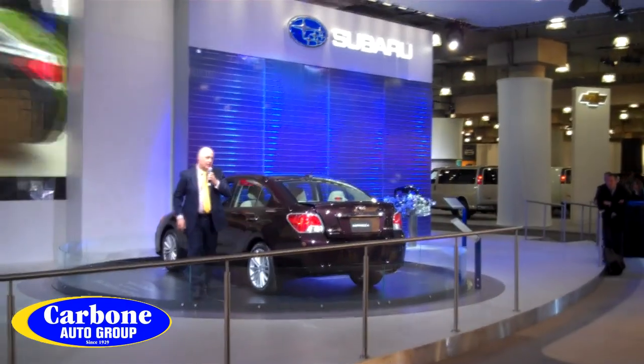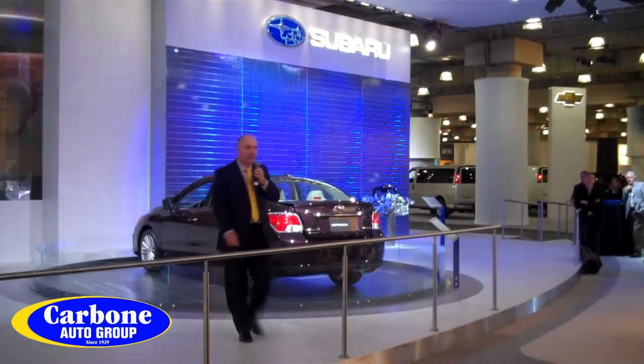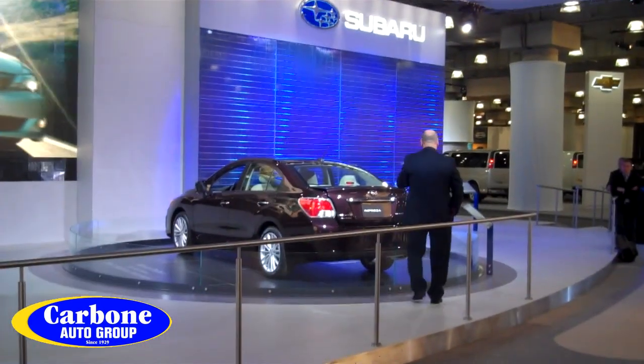So the CVT combined with the 2-litre engine now gives 36 miles per gallon on highway, 31 around town. It's really impressive. I mean, there were guys upstairs screaming about the new Civic at 39 miles per gallon. No all-wheel drive, no boxer engine. We can do all of that, and I think we can compete very strongly.